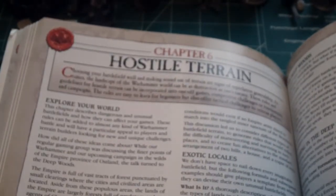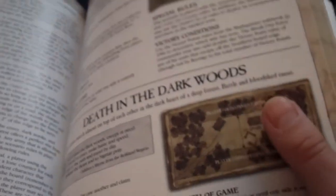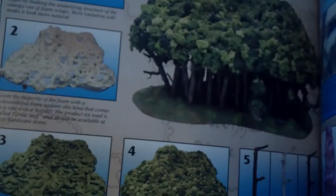And then, so here's for hostile terrain. This is what I used for my Bretonnia versus Beastmen battle reports. You've got a really interesting one for Beastmen and Wood Elf players. So you have a terrain board that's covered with trees, and you have the special rules for those. And they give those in here. You know, here's a way to make some really cool woods and things, or lava.